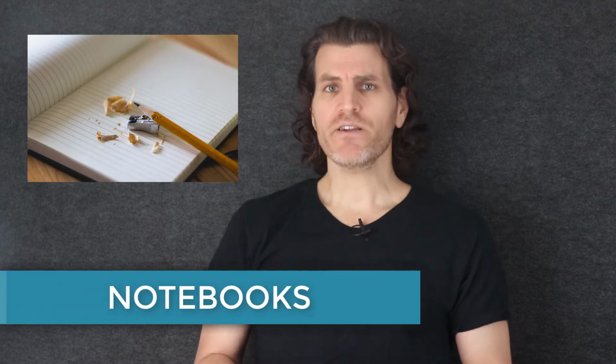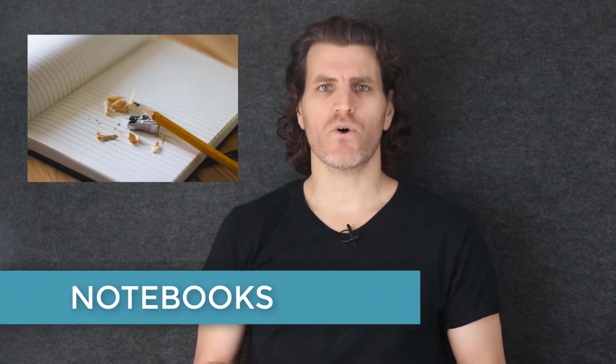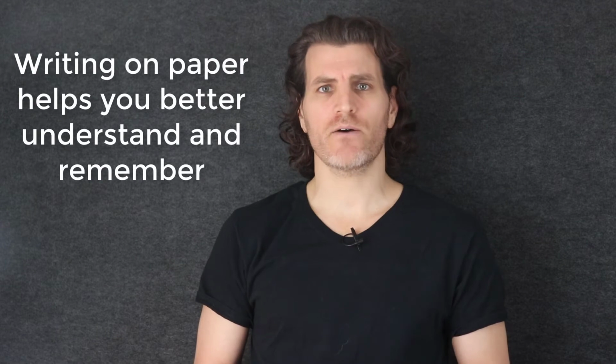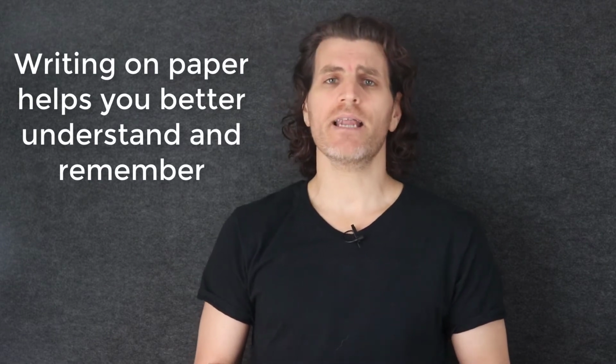Notebooks. Even though this is an online degree, I still highly recommend that you also purchase good old-fashioned notebooks. Research has shown that writing things down on paper enhances both your understanding of the material and how much of it you remember. I would use one notebook per subject just for clarity. However, to be honest, I never completely used a full notebook for any class, so you might be able to use the same notebook for several courses.